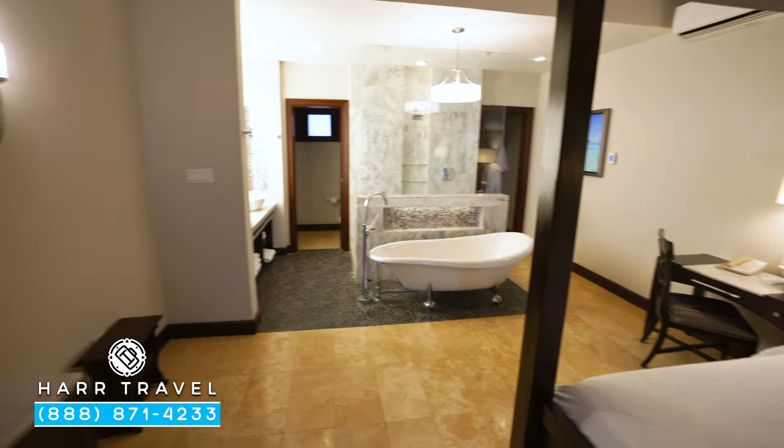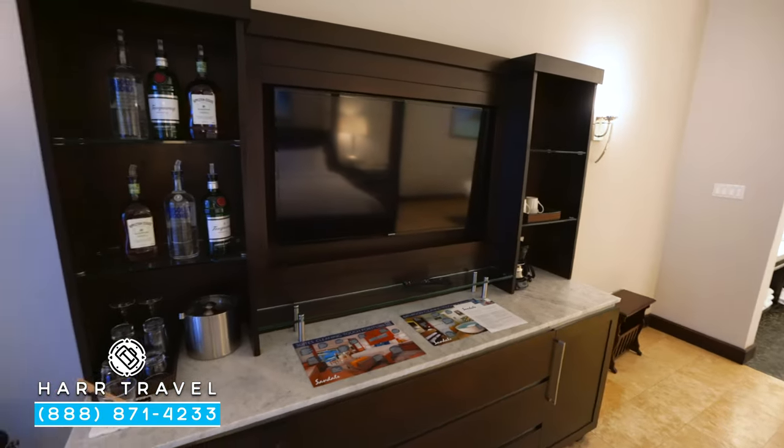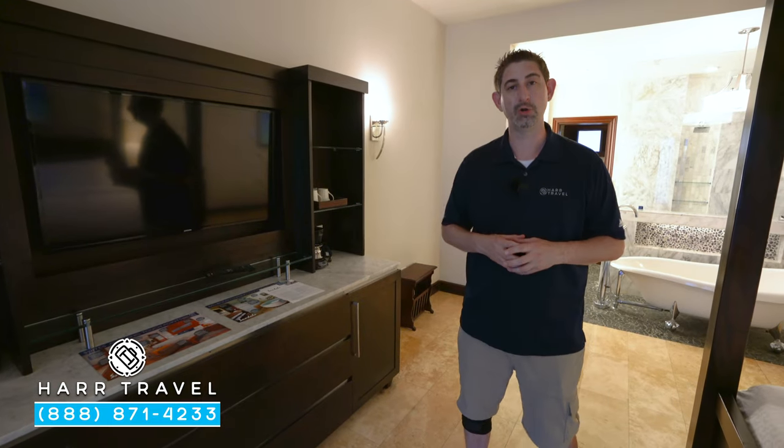Now, directly across from the bed, you're gonna find your large flat panel TV. It is interactive, so you can see what's going on throughout the resort. You can also watch television or stream from your own devices.